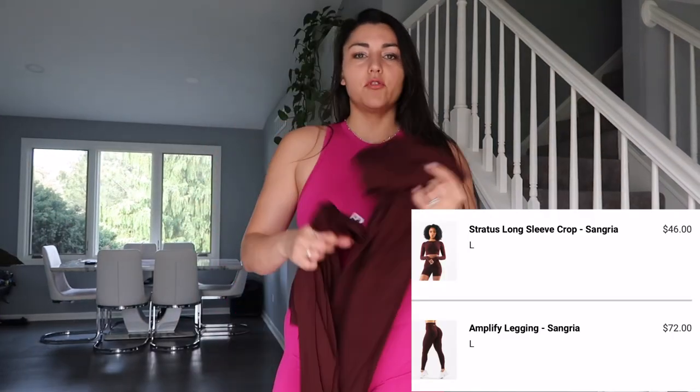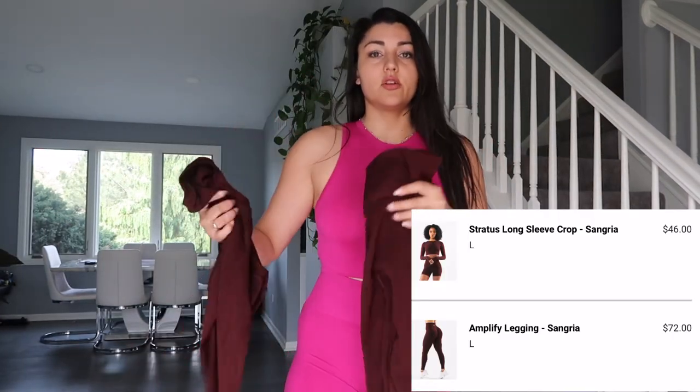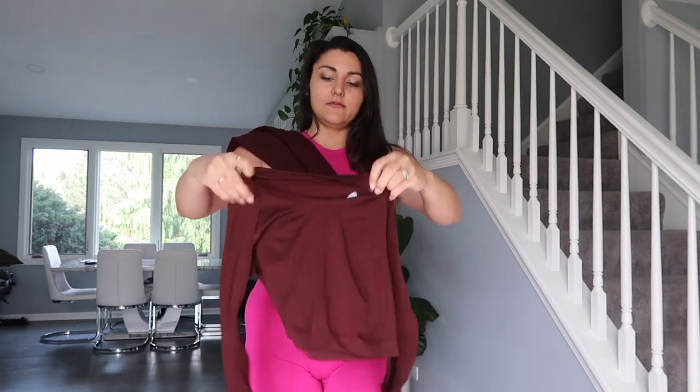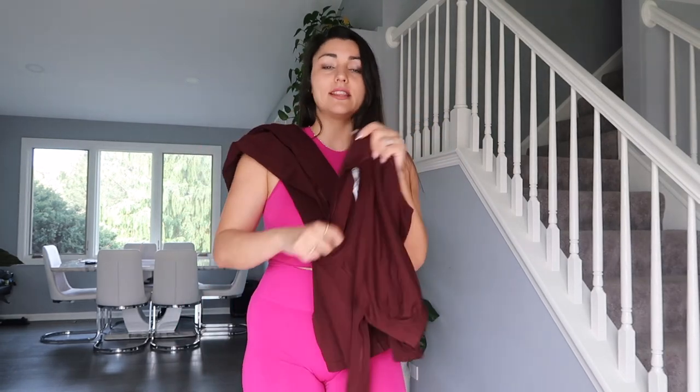The last thing I have for this try on haul is of course a large. So I wanted to see the amplified leggings, the difference between medium and large, and which one feels more comfortable for me. And of course I got a long sleeve, again, regular shirt, no pads, nothing, large. And we will see which one is more comfortable. I just wanted to compare. And so of course you see my measurements and you can compare yourself.